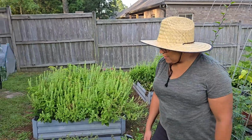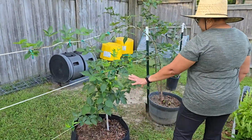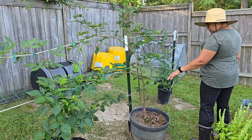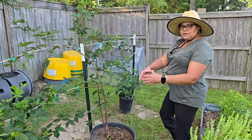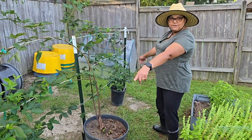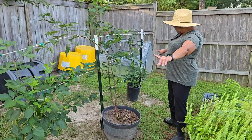Okay, so let's go over here. Here are my blackberries. Navajo. So we bought this one as a little bitty plant. It was smaller than this. We divided them out, and I'm trying to do one more divide so we can have 4 going on here.